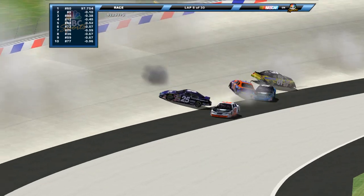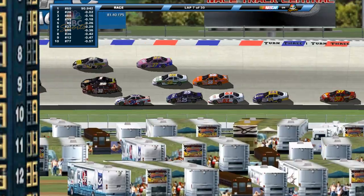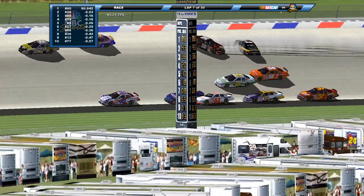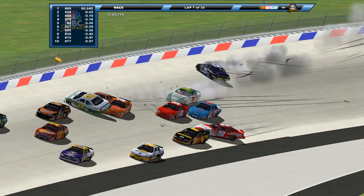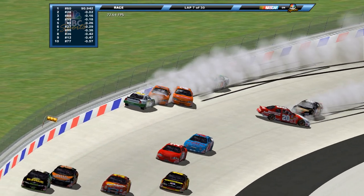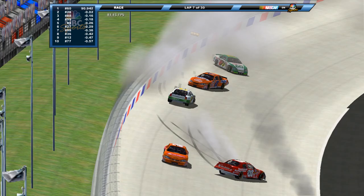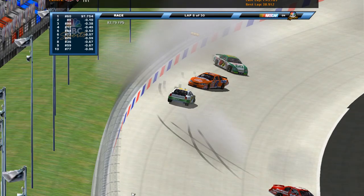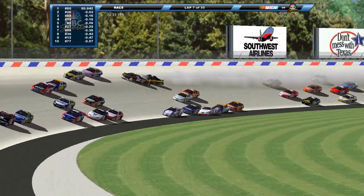Man, that was a huge impact. And further up, we had more wrecking as the 63 dove down under the apron to avoid it. The 25 didn't let him back up. They start stacking them up. Oh man, the 28 went roof first. Hamlin's up and over. So 28 went hard into the outside wall. Jeff Green with the roof into the outside wall there.